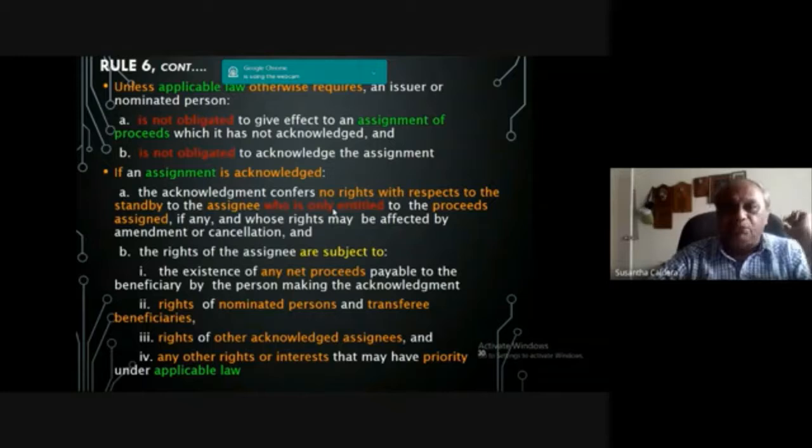Then it talks about the assignment of proceeds, right? If an assignment is acknowledged, then how to do it, right? Very much similar to LCs, right?